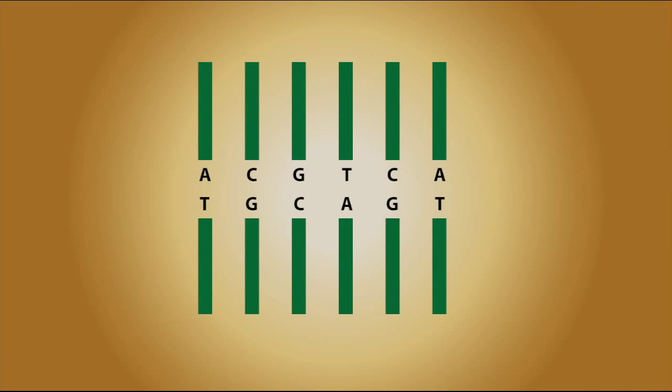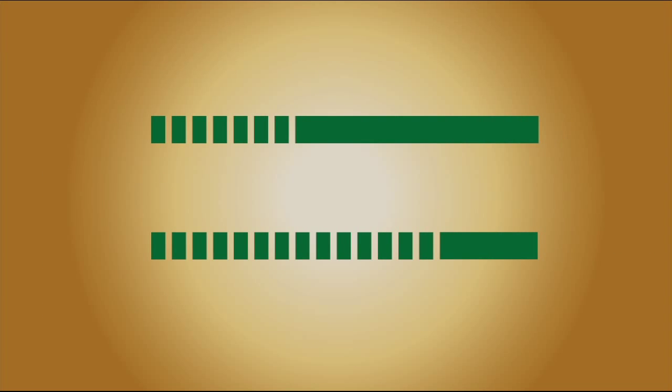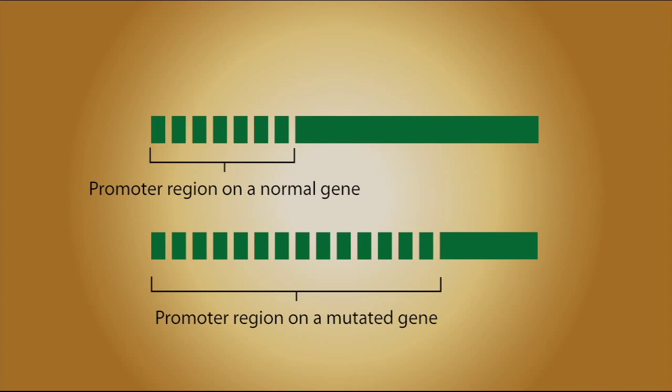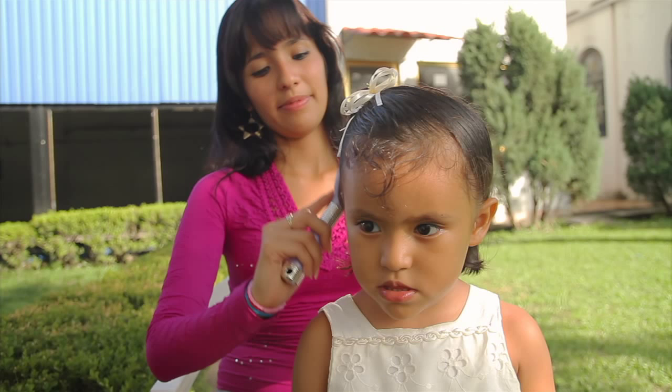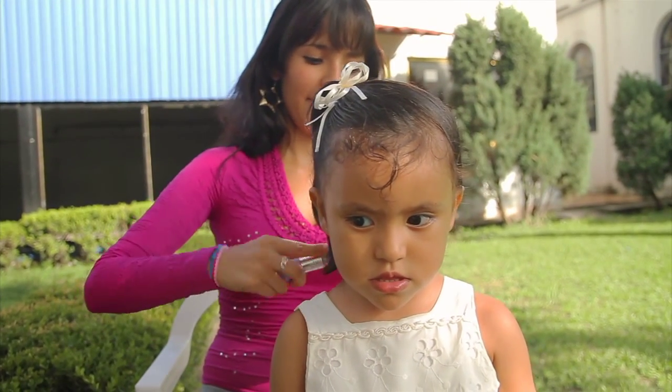One type of FMR1 mutation results in the wrong base sequence and hence the incorrect amino acid sequence in the protein. Another mutation of the FMR1 gene is expansion of the sequence in the promoter region. This sequence usually starts the protein building process, but in the mutated form it repeats too many times and inactivates the gene. Symptoms of Fragile X syndrome include delayed speech and language development by the age of 2, with mild to moderate intellectual disability.